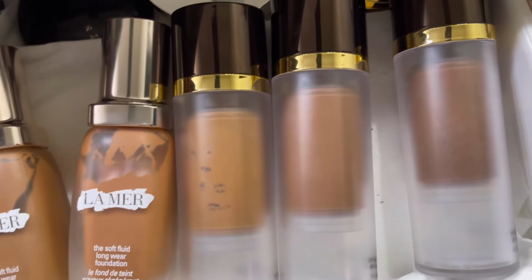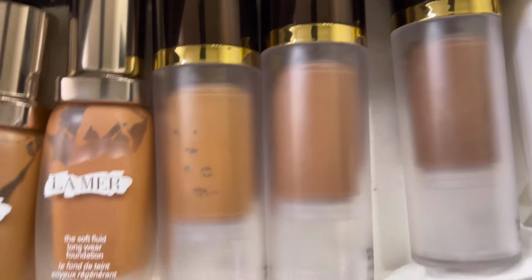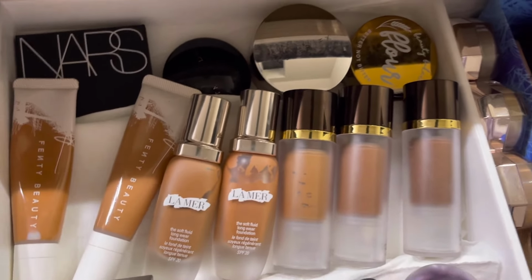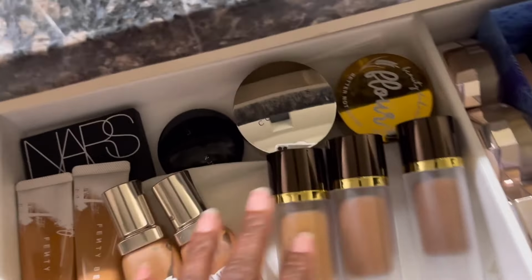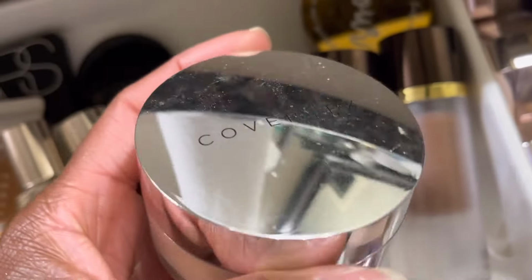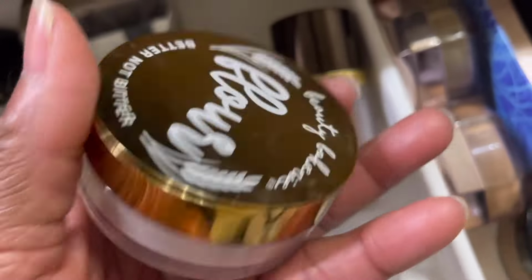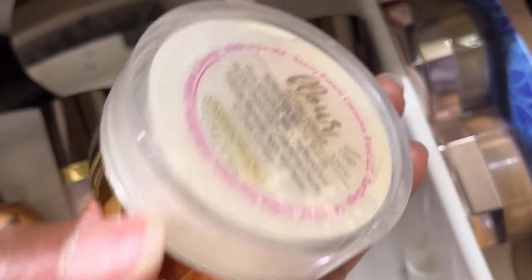It's very dark. I use that on the perimeter on the outside of my face to give myself a little contour sometimes. I love NARS powders. And then I have here a Cover FX. This is an illuminating setting powder. This here gives me a beautiful glow during the summer months, and I really like it. And then I have the Flower by Beauty Bakery, and I have the color Cassava.